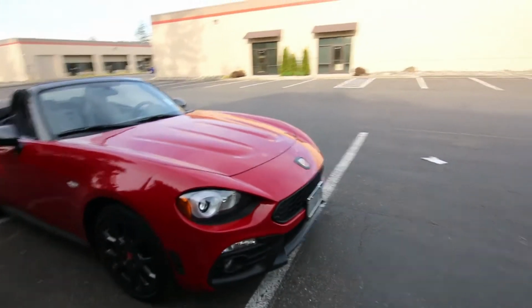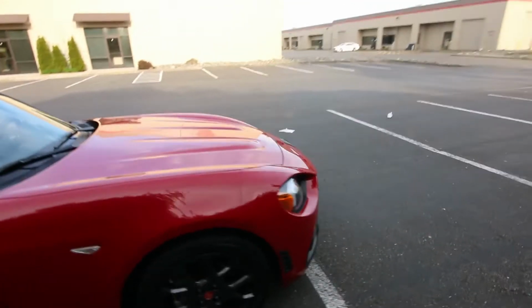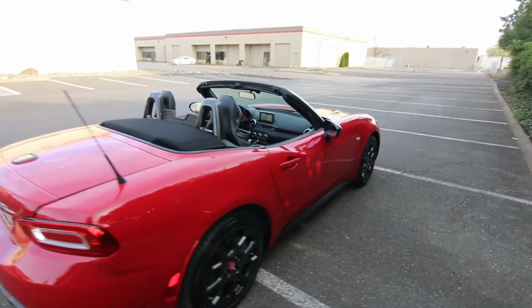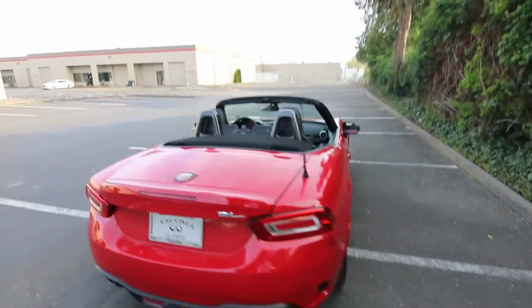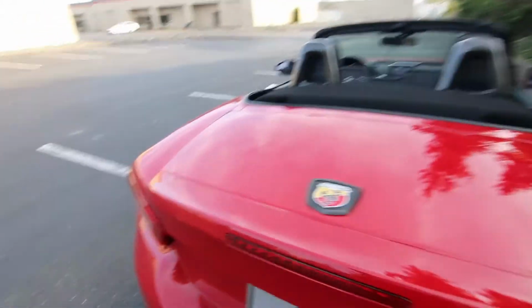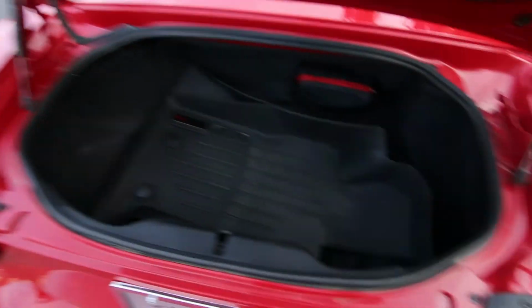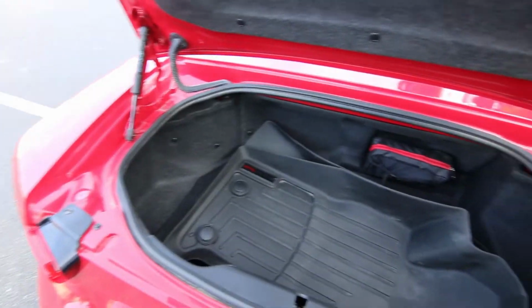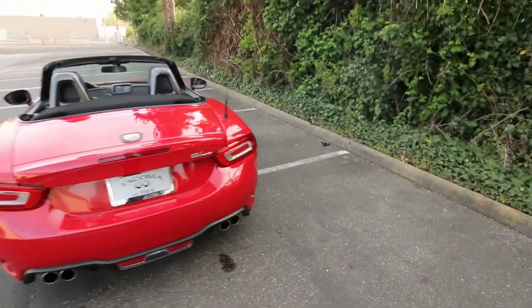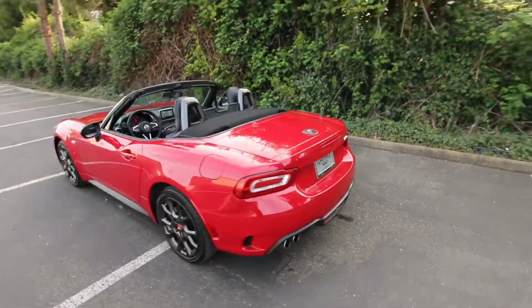Beautiful lines. The Abarth has some unique styling. This only has about 6,000 miles on it. Local one owner, clean Carfax, pretty much in close to new condition. Nice quad tip exhaust. Not the biggest trunk in the world, but you do have to make concessions with a small vehicle like this. You have the WeatherTech all-season mats. All in all, one beautiful vehicle.